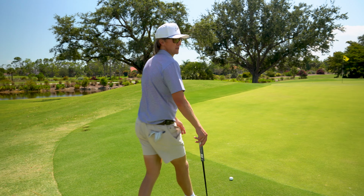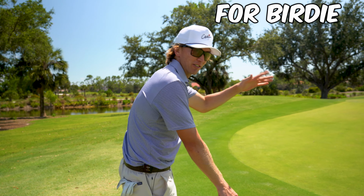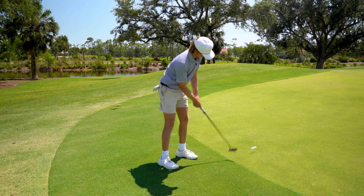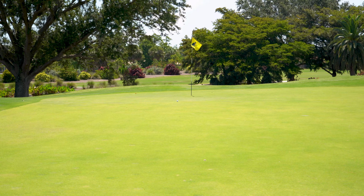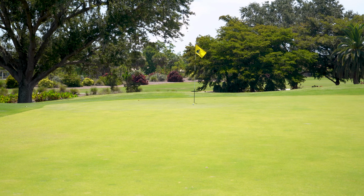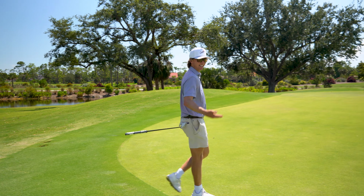All right, we got a roller coaster putt here. Uphill, side hill, downhill. It's gonna be a hell of a two putt. Let's go. Go. I thought that was good. I thought it was good. I hit the crap out of that.